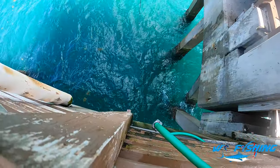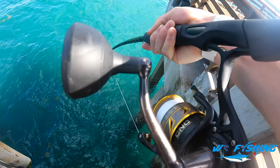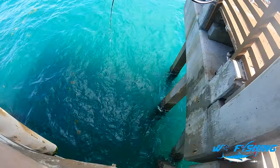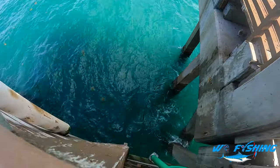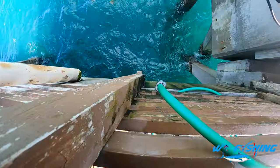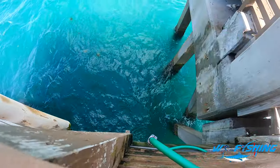Alright, I just hooked up to a snook. There we go. Oh boy, that's a really good fish. He's taking me back. Someone get a net ready if possible. Oh boy, I think it's all wrapped up. Yeah, it's gonna be fine.